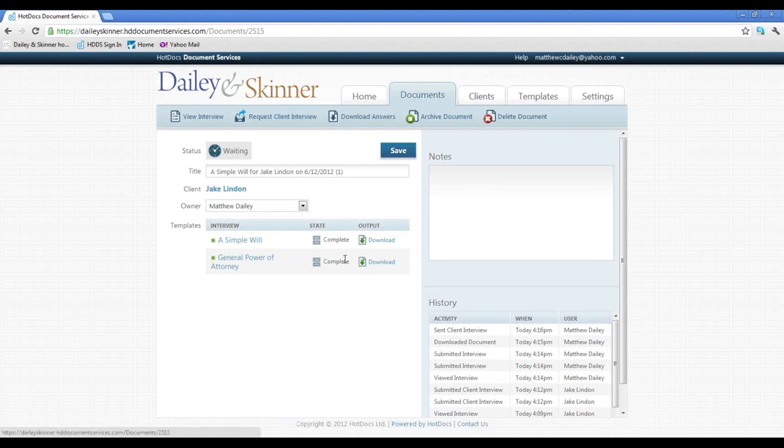Okay, so those are two options now. So there's the website link we addressed, and then the email link that you can send out to the client from your site. But also a copy of that email gets sent to you. So in your inbox, you can track that activity as well.